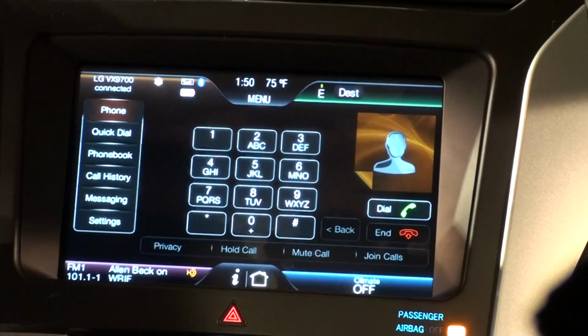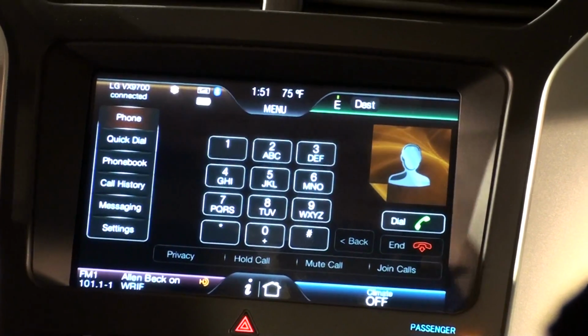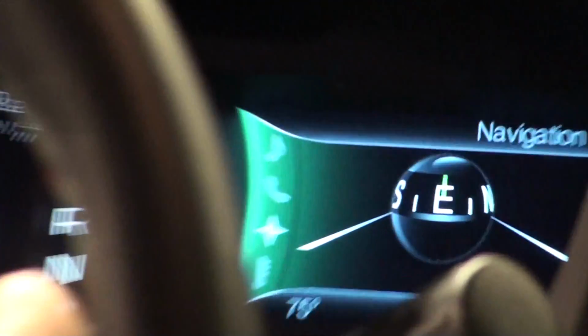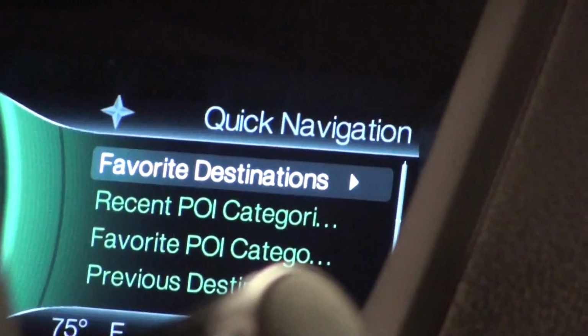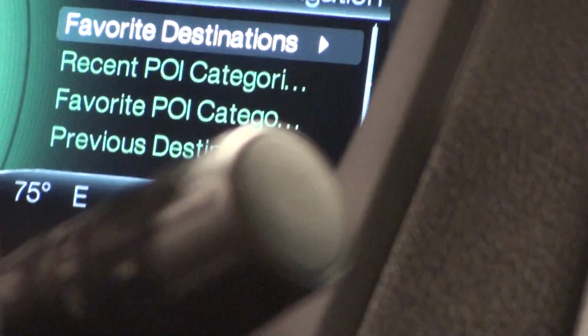So their name and number will come up here, and then their smiling face will be there on the screen. From here, we'll get you into navigation. Got the old school directional globe on here. We can then go to the right from that, and then it brings up quick nav. So this is going to be recently found categories, favorites, things that it can grab really fast. On this side, the full-on navigation screen.